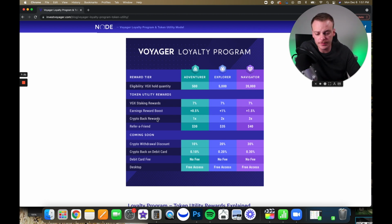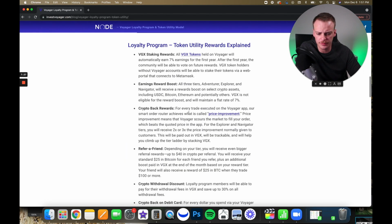Now, you're also going to get crypto back rewards, and there are 3 different tiers for this. You can see that you get 1x, 2x, or 3x. So let's scroll down a little bit and show you exactly what this says. This is going to be covered here in this section. For every trade executed on the Voyager app, our smart order router achieves what is called price improvement. Price improvement means that Voyager scours the market to fill your order.